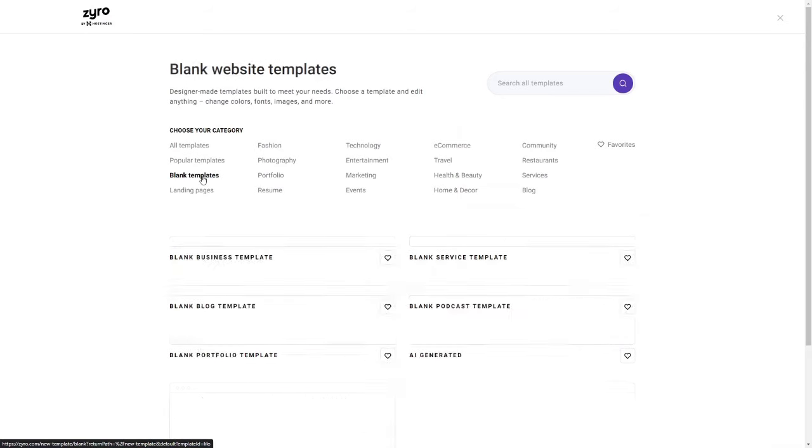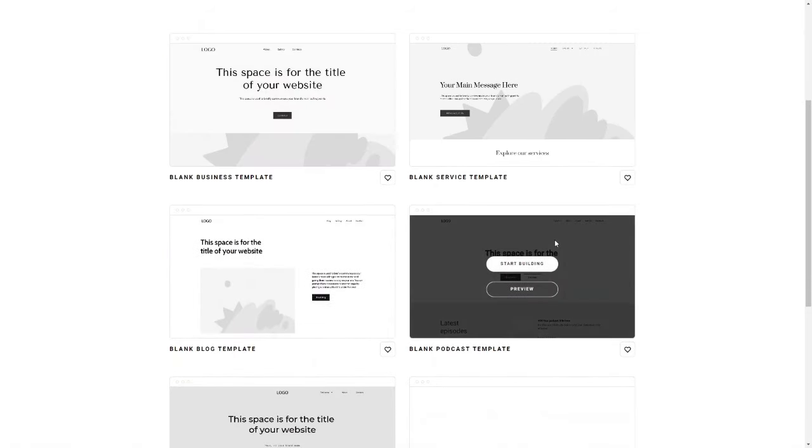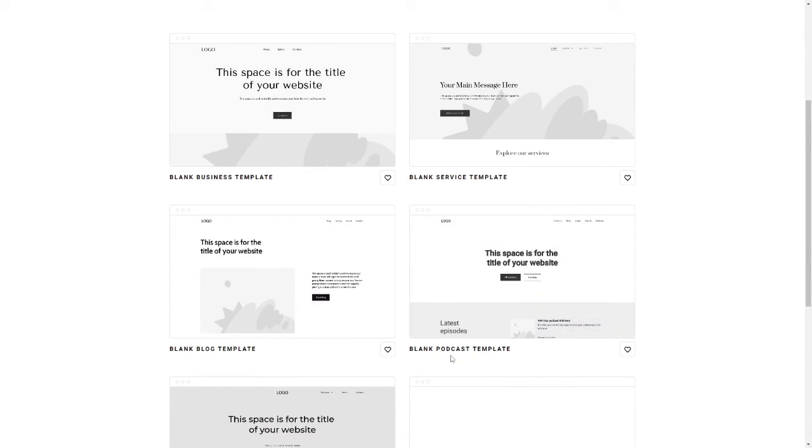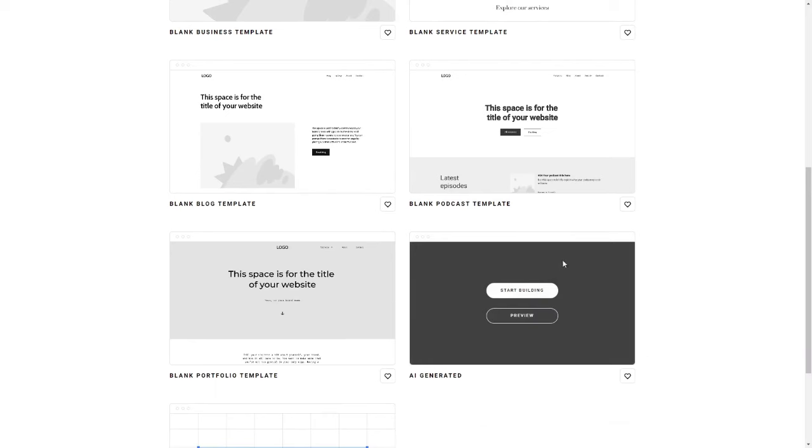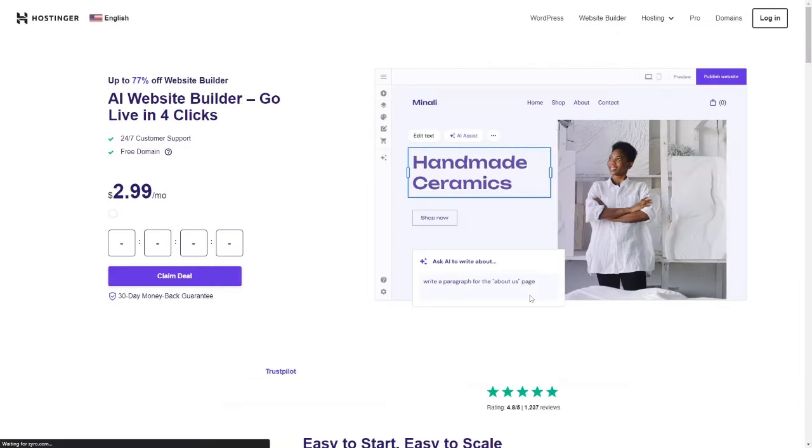You can also just go straight in for a blank template and then just add the colors and the fonts like that. That way you can focus a bit more on turning this website into your own. It's up to you how you want to do that, or you can do this AI generated one here, which is what we're going to do. So we're going to go on the AI generated one and we're going to click on start building.